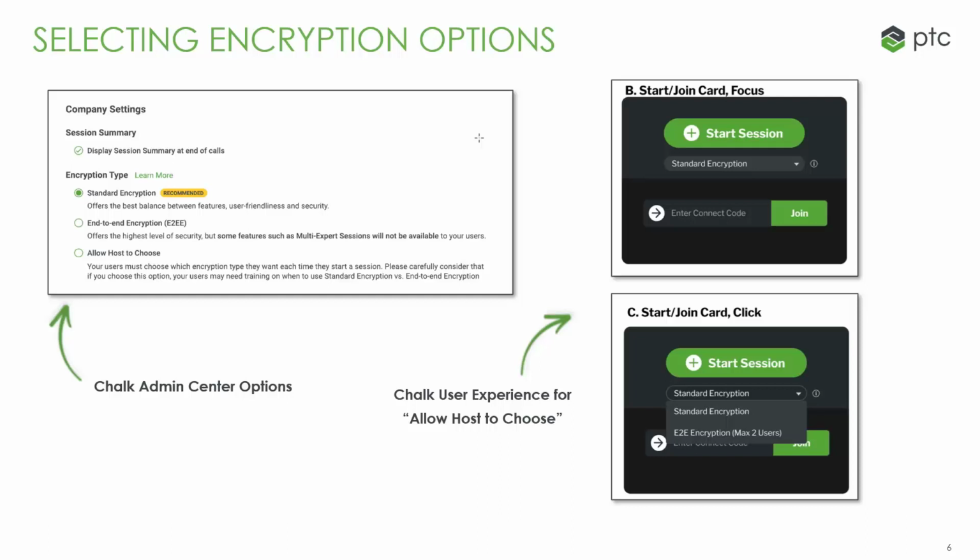Finally, there's an option that allows the host of each individual session to decide what level of encryption is needed prior to the start of a session. This allows for more flexibility to move between the levels of security, but it requires that your users are trained on when to use each type of encryption level.